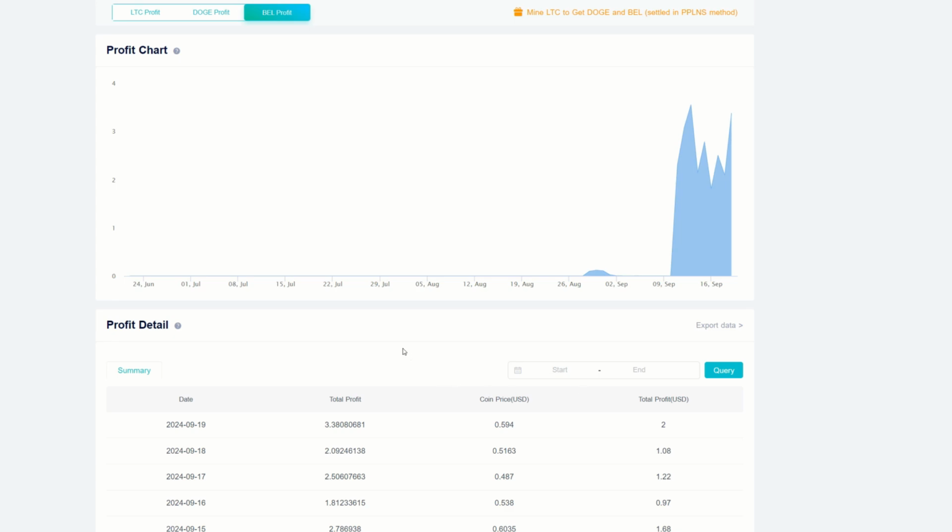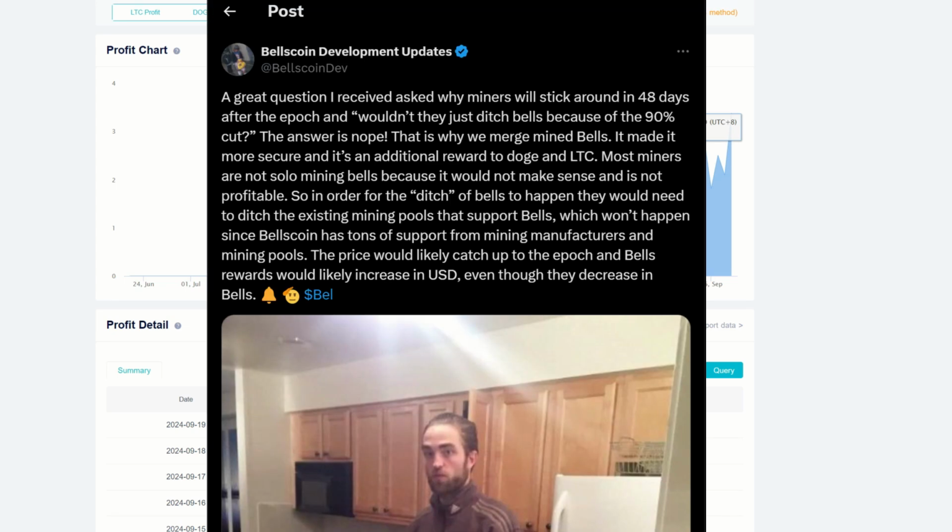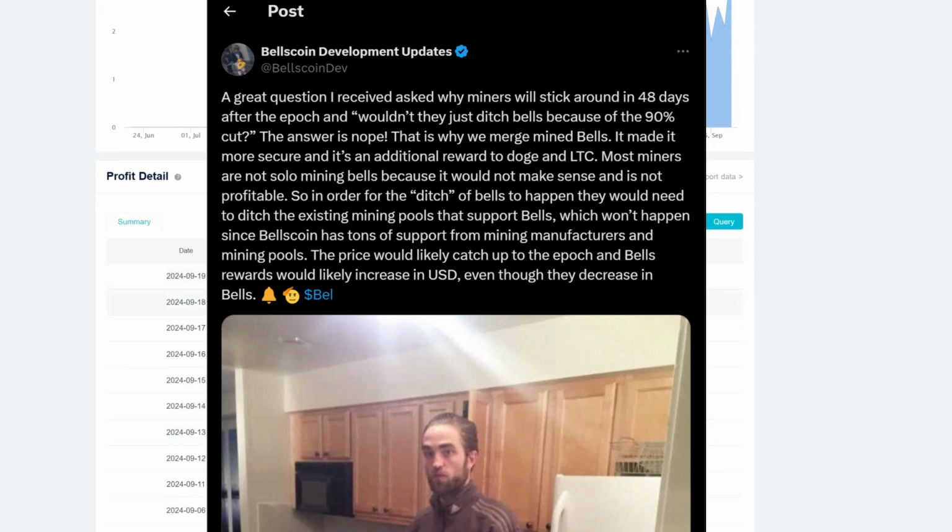Now, another thing here, Bells coin is going to be even losing more, because now that they got all the merge mine, it seems like they decided, all right, well, I guess miners will stay with us forever now. We're just going to drop our yields by 90%. So there's some epoch coming in very, very soon that's going to be dropping 90%. So technically, Bells is not worth mining at all.